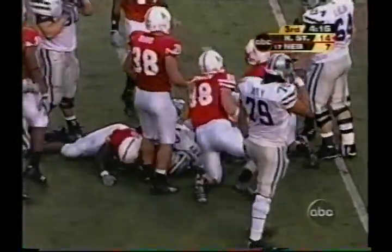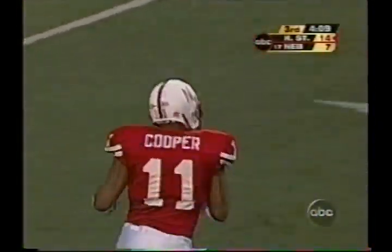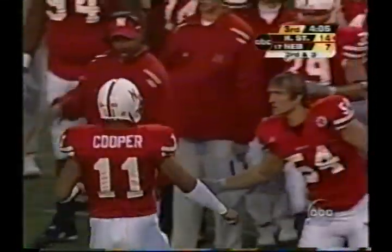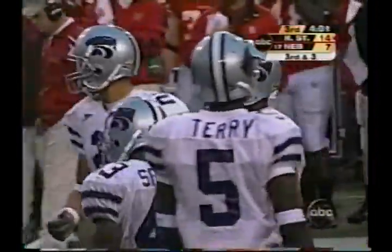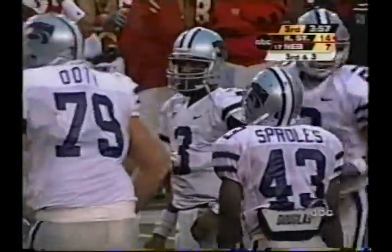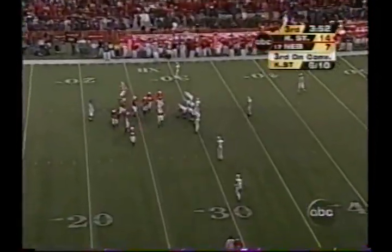Sproles is short of the first down as Ira Cooper makes a big play. Lemon goes off now to the far side. Well, Roberson on this third down is such a dangerous player when he gets inside to about third and three, third and five. You just don't know what to do with him. He can keep it, option it, throw it.